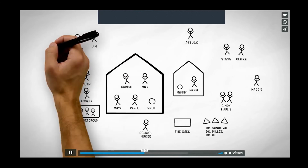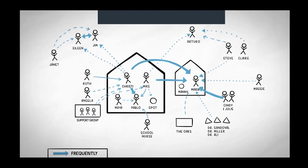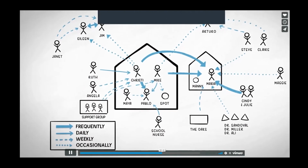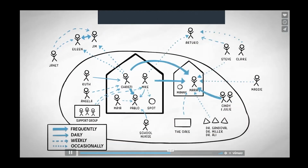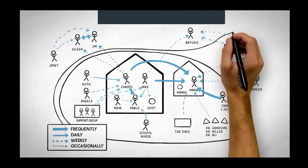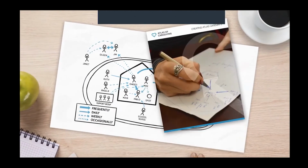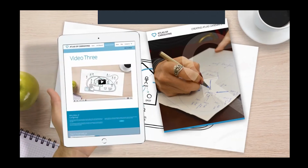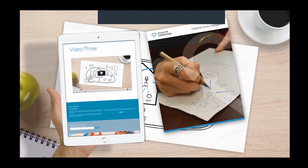You will draw arrows to show who cares for whom, using different types of arrows to show how often that caring happens. Finally, you'll add a couple of lines to indicate who lives close by and who lives really far away. Still need help? Get our how-to document to get written step-by-step instructions and a handy template. Watch our third video that shows how you can learn and act upon your care map.